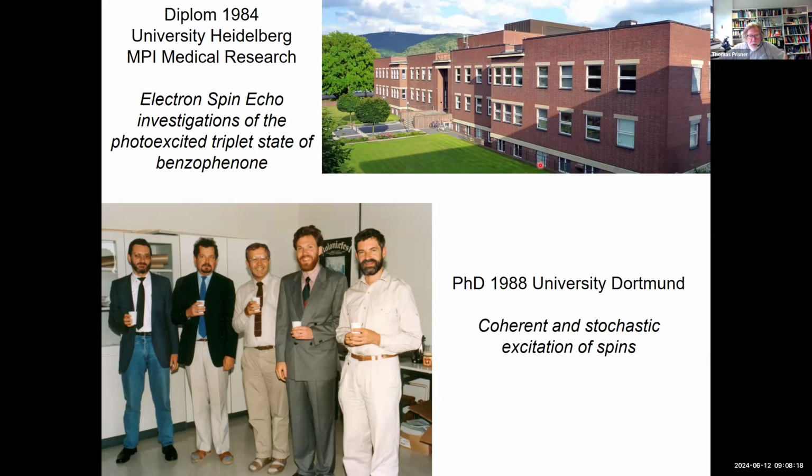The title of my PhD thesis was Coherent and Stochastic Excitation of Spins. You will see only one transparency out of it a little bit later on. But you can see Klaus-Peter Dinse, hopefully you also recognize him, and hopefully you recognize me. So that was the start of magnetic resonance for me.